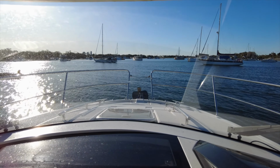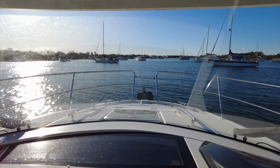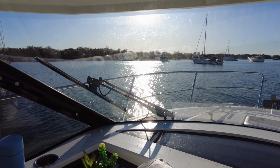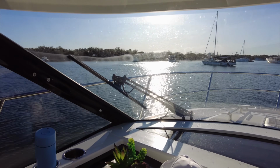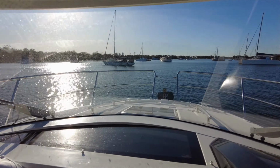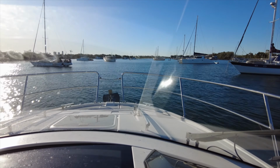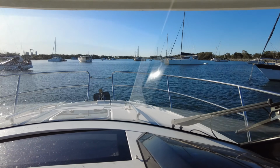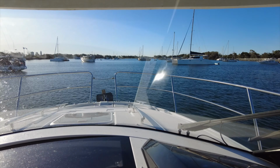So we just want to find a spot. What about in here? In there. A bit of room there to swing. Let's just go up. Okay, we're going to do a recce, are we? So Brooke, can you take the wheel? Sure. Because I'm just going to pull the tender in so we don't have any issues if we need to manoeuvre.